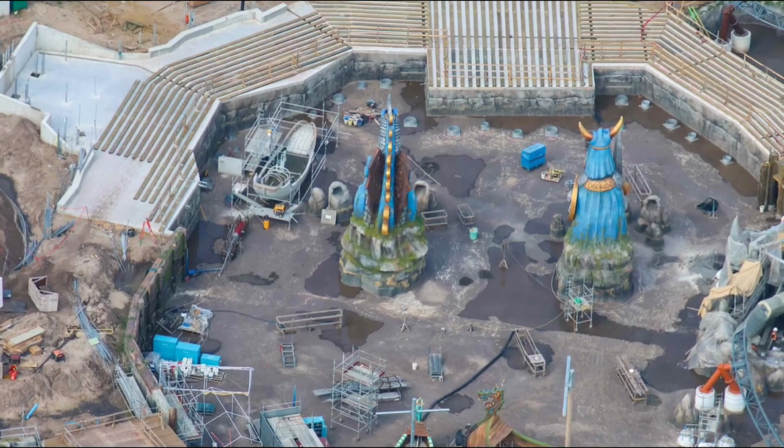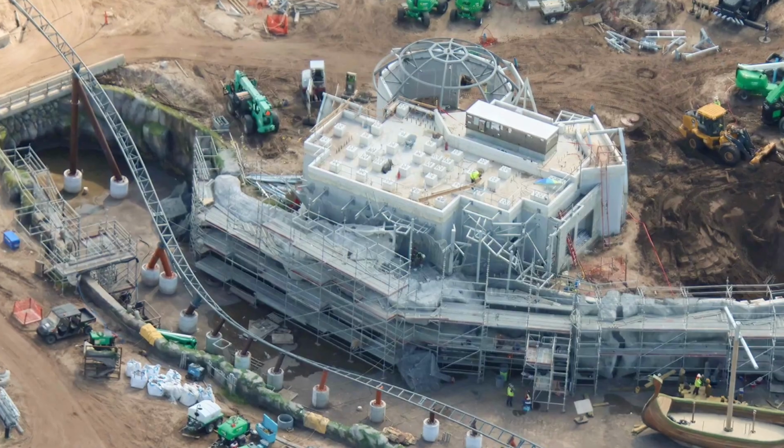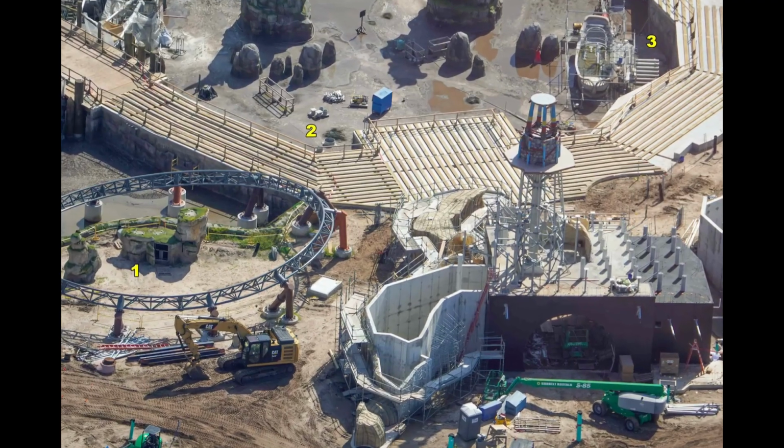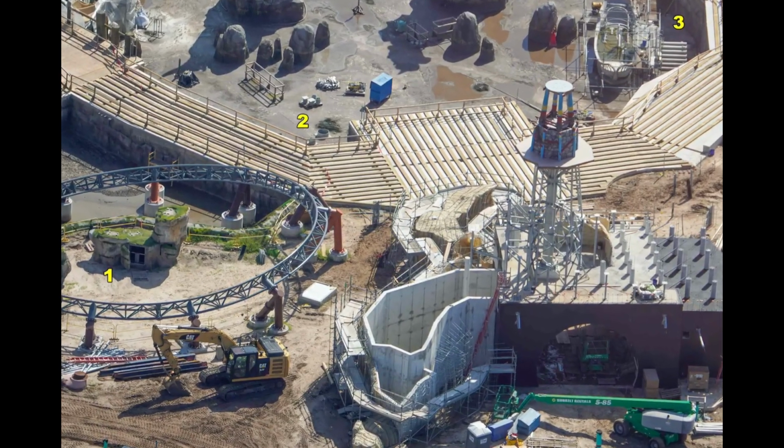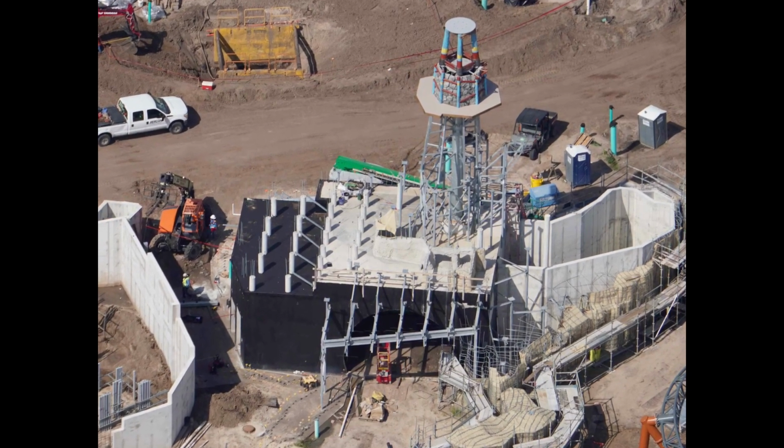Speaking of theming elements, rockwork on the backside of the lagoon continues to take shape, as well as the entry portal. More detail is added to the entry portal to make it look like a mountain.